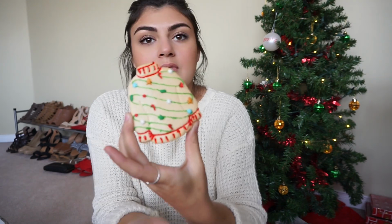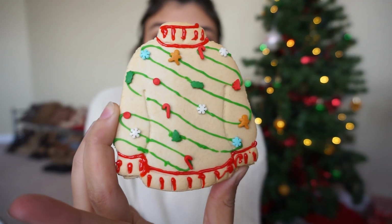Well, I don't think I can get these back into the package. Oh, I don't really want to eat them, but not really the best decision I've ever made. That's the next one. Woot woot.